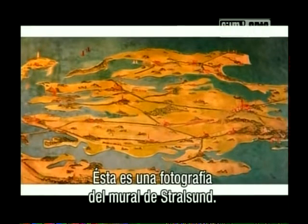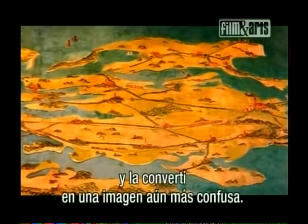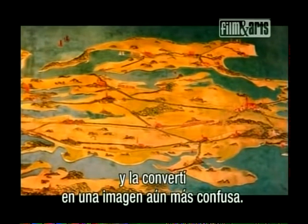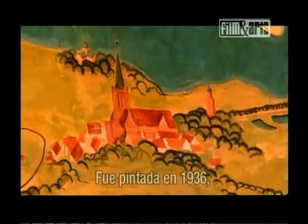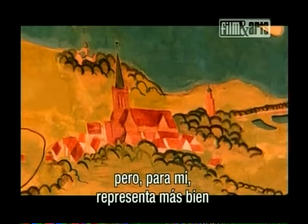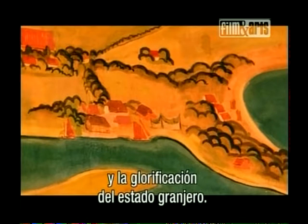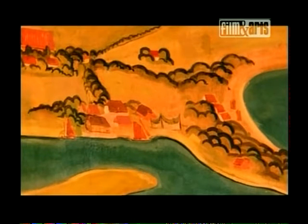This is a photograph of the mural in Stralsund. I took out the names and descriptions and turned it into an even more nondescript image. It was painted in '36, but to me it stands more for the East German social realist era and the glorification of the farmer's state.